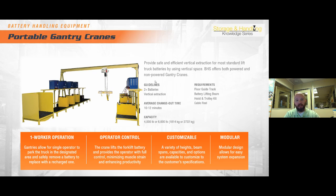A hoist and trolley kit, this is the hoist right here that is shown in order to lift those batteries up. And then also the trolleys can be powered, which means that instead of having to pull this physically to go from what we would see as the left and right here, you could press a button and actually move it and make it a lot safer and easier on the operators themselves.